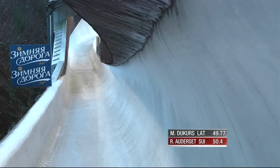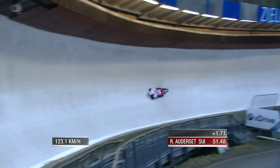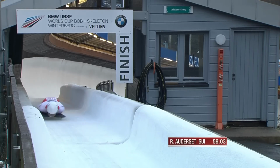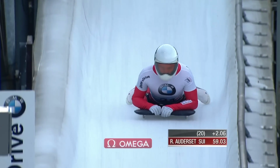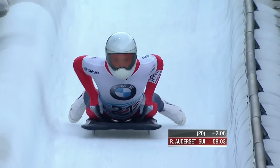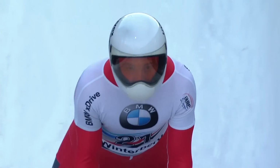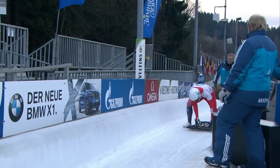20 laps, he's late on the first one. Second one is corrected. Still in the race. Needs 124s. Doesn't have it. Is that enough to beat Ander Marambal? Yes. No, ties. 59.03. They tie for 20th place. And they're only 100th of a second off the other Swiss sled.